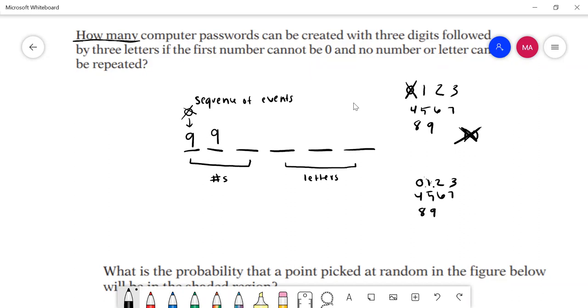And then in our third option, let's say we chose 1 arbitrarily. Let's say we chose 2. The options that we have left are 1, 2, 3, 4, 5, 6, 7, 8. We have 8 options.